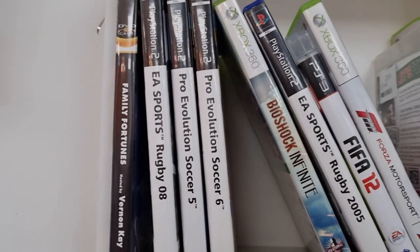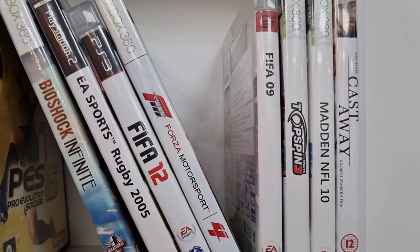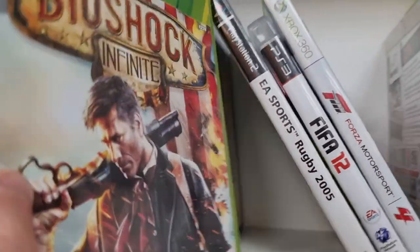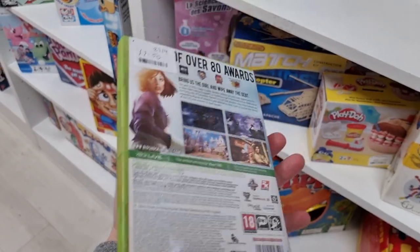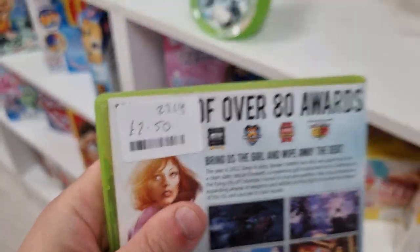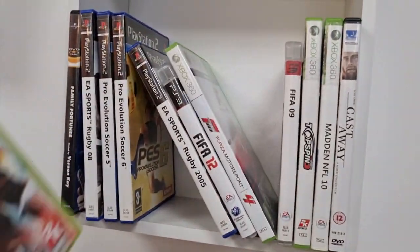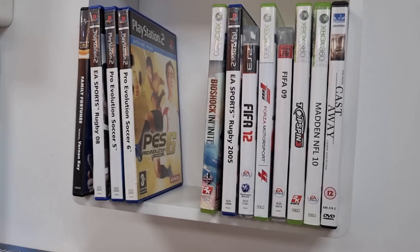Nothing major, mind you. Mainly sports stuff, as usual. But yeah, Bioshock Infinite there for the 360. Looks pretty decent, £2.50. I'm not sure whether that's a good price or not. I think it sounds about right, to be honest, that one. But yeah, so that one looks pretty cool.